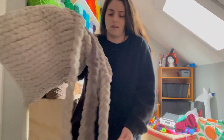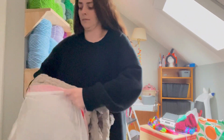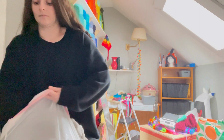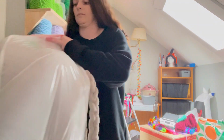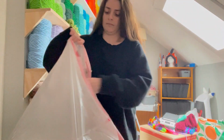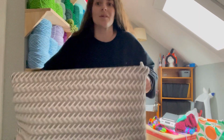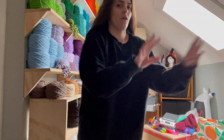Bags that I used to sell. Not anymore. And now we have a bin that's empty. That's so great. Oh my gosh. Okay. I should keep everything that I'm keeping in here for now. Okay. Whatever is on my shelf.